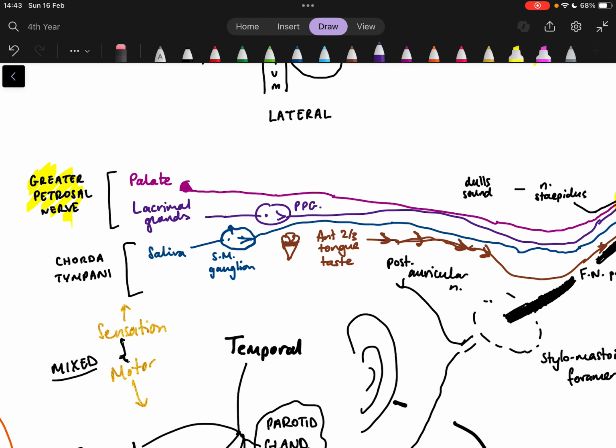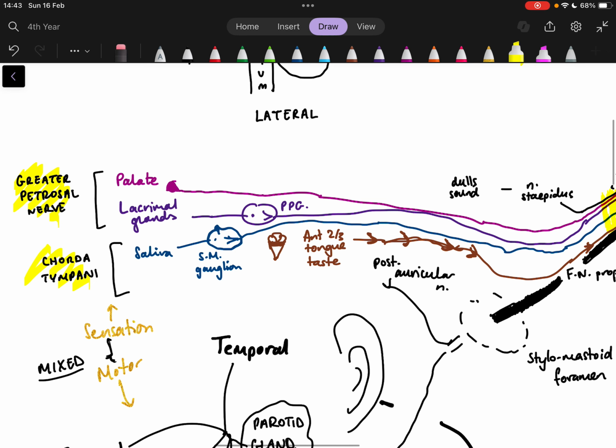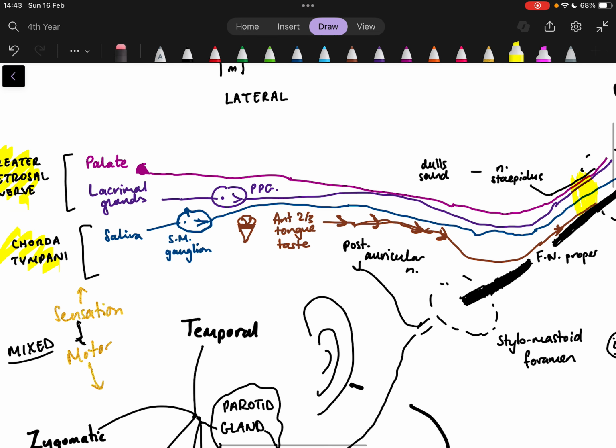And then we have the chorda tympani. The chorda tympani is formed of two things. We have a parasympathetic innervation of the salivary glands, the submandibular and the sublingual, because there's another cranial nerve that does the parotid gland innervation. And it also gives sensation for taste in the anterior 2/3 of your tongue, okay? So this is called special sensation. If you hear special in the textbooks, that just means sensation due to taste, okay?